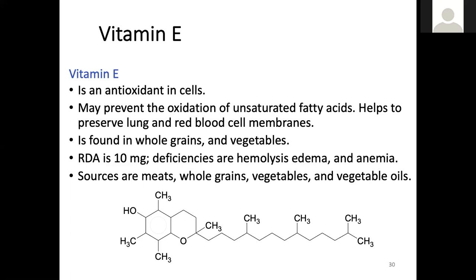Okay, now edema is swelling. Anemia is a reduced number of red blood cells in the blood, right? And so that cuts down on our oxygen carrying capability. Hemolysis is the rupturing of red blood cells, and that causes them to release hemoglobin into the plasma, and that causes all kinds of problems, right? That can cause conditions similar to what happens when you have what we call a transfusion reaction. The result is that the hemoglobin blocks the capillary beds and all the tissues downstream of the block can die, right? Very dangerous.